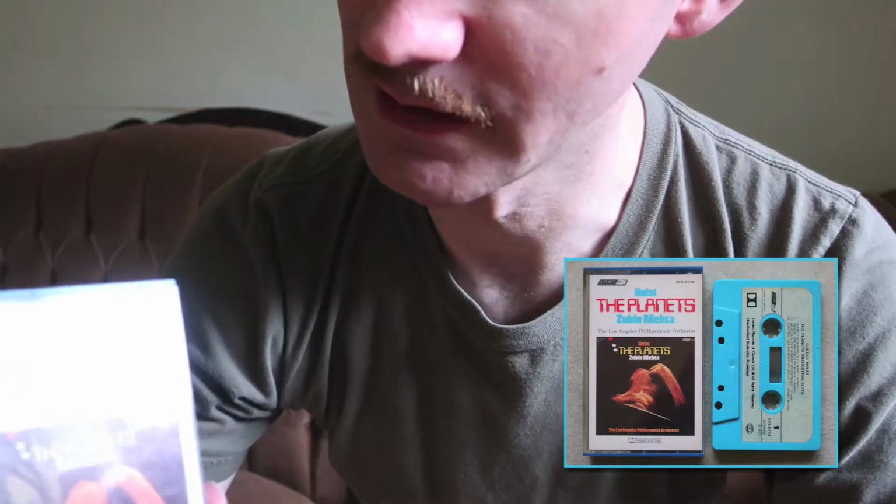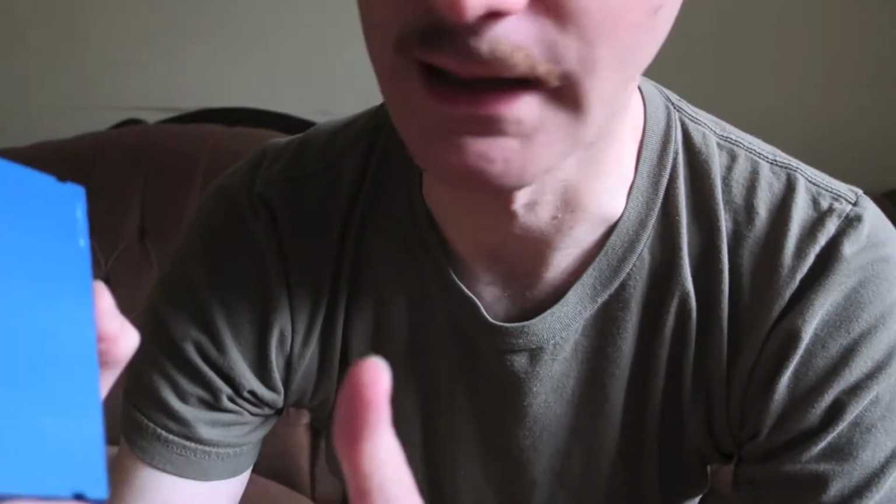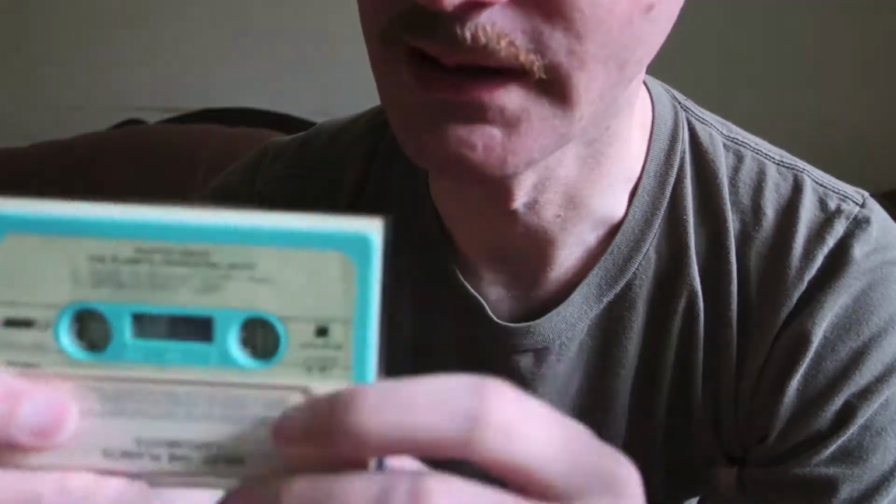Now, first off, can you see that all right? This is a tape of Gustav Holst, The Planets, London Records. Quite interesting. I thought I'd pick this up primarily, although I do like Holst, of course, primarily for the color of the cassette case. Here is a very lovely blue, and on top of that, if you can see there, the cassette shell itself is this very interesting turquoisey color, which I thought was quite interesting.